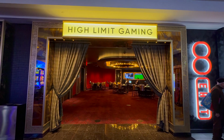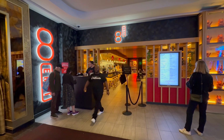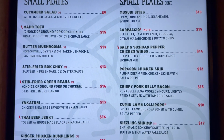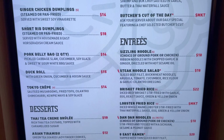The high-limit gaming room is located on the second floor. Most of the casual restaurants are also found on the second floor. We'll have to come back again in the future and try this, as it does get good reviews. Here's a look at the menu with Pan-Asian influence.